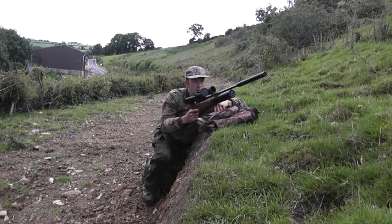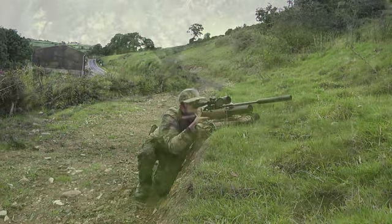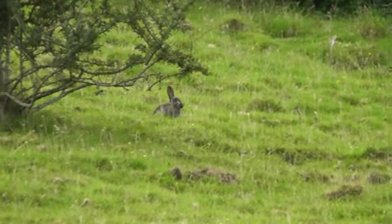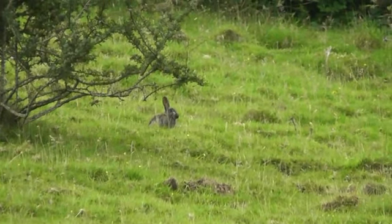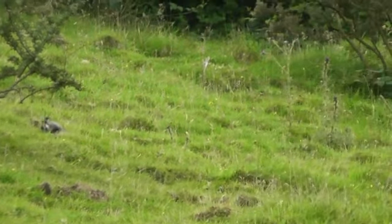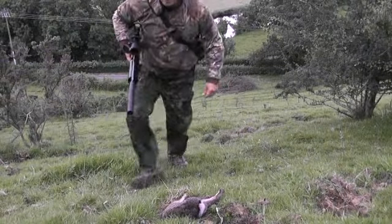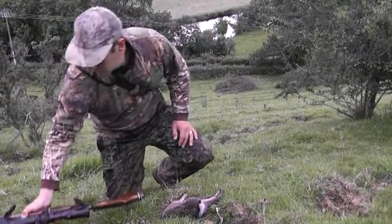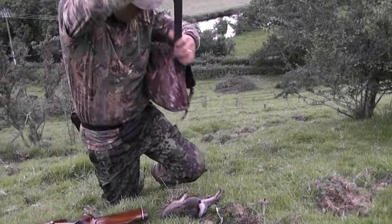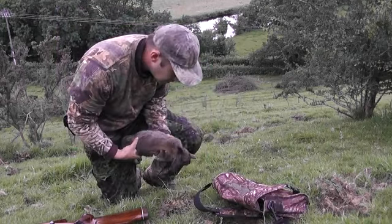So I get myself in a nice comfortable position here, and I take a nice careful steady aim, and I've got the crosshairs right on the rabbit's head, and I pull the trigger and down he goes, and oh quick, bolt the rifle, I've just seen that other rabbit run past. So I'm now looking for that other rabbit just in case he stayed put, but he's gone. He's seen enough, he knows not to hang around. So I get myself up the bank to go and retrieve the rabbit that I just shot.